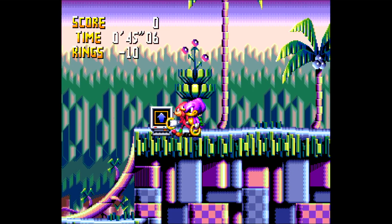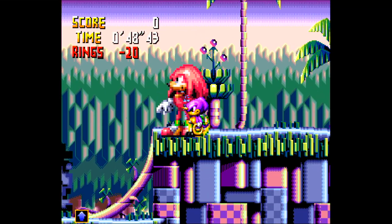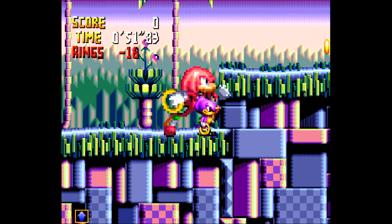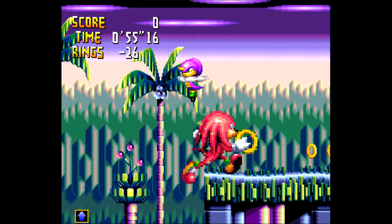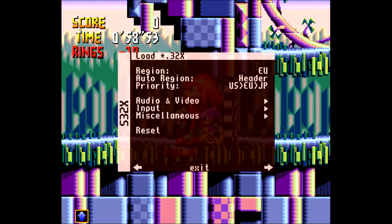Right, if I jump on this... Me... Knuckles, not the other character. I'll become the big one. Yeah, obviously there's puzzles way up. That costs rings to do that, as you can see. I recommend playing this game. I really enjoy it. Right, let's look at something else.